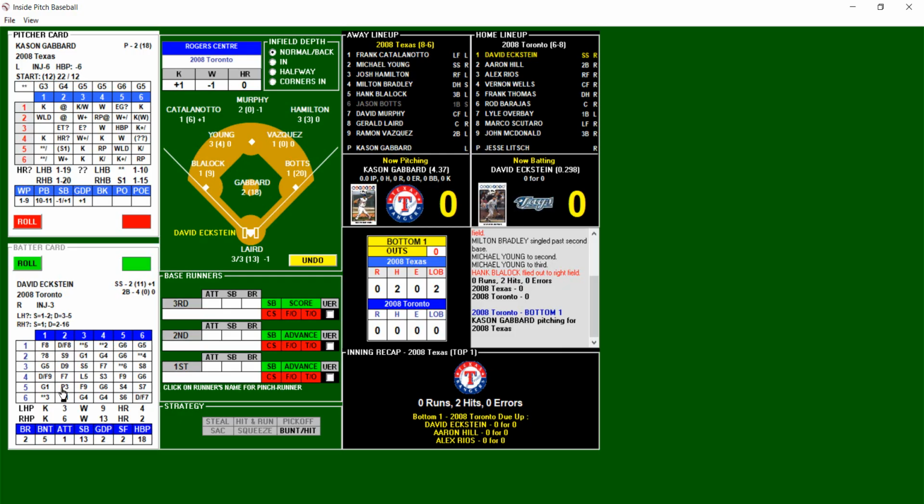We go to the bottom of the first, and here is the starting lineup for the Toronto Blue Jays. Leading off, the shortstop, David Eckstein. Batting second, the second baseman, Aaron Hill. Batting third, the right fielder, Alex Rios. Batting fourth in the cleanup position, the center fielder, Vernon Wells. Batting fifth, the designated hitter, Frank Thomas. Batting sixth, the catcher, Rod Balharis. Batting seventh, the first baseman, Lyle Overbay. Batting eighth, the left fielder, Marco Stutero. Batting ninth, the third baseman, John McDonald.